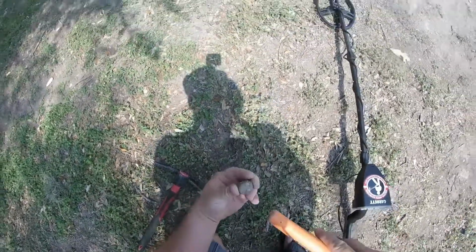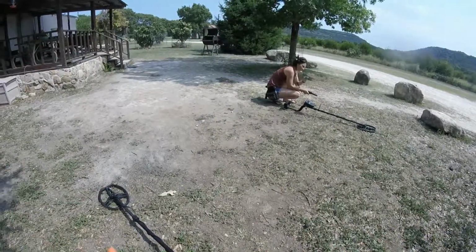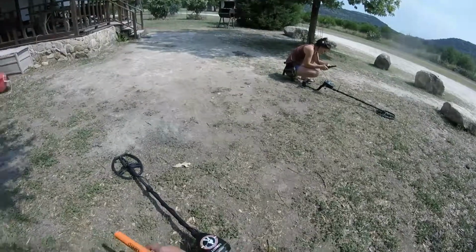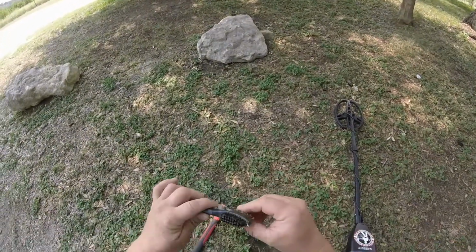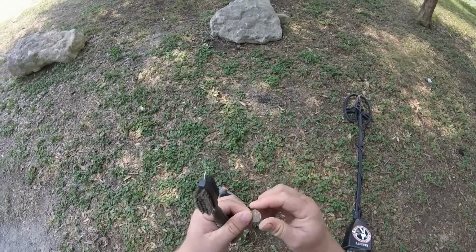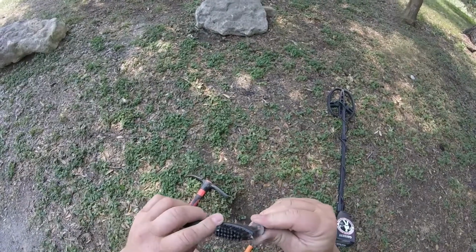There we go. I got one. There it is. I got the first money. Did you? Yeah, I got a dime. What year? Can you tell? Nope. Got my first penny. First stinking Lincoln, right out the gate. Let's see what year this is.